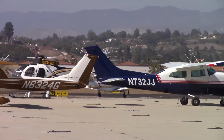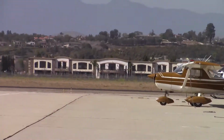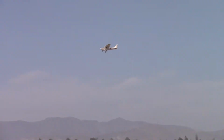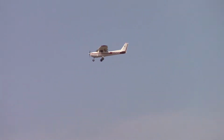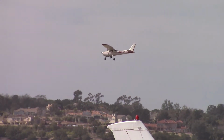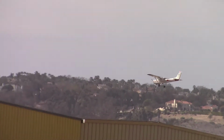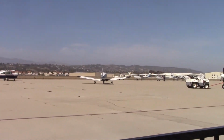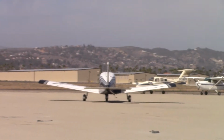Where'd the other plane go? He's behind all these men. Here comes a single-engine Cessna now landing at Camarillo. That looks like a new version of it. Alright, this Cessna's taking off.